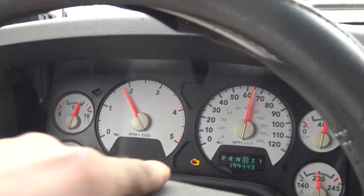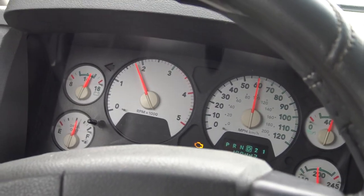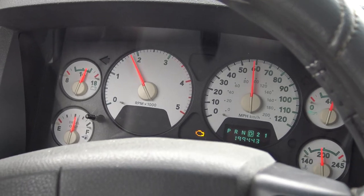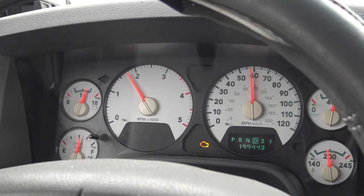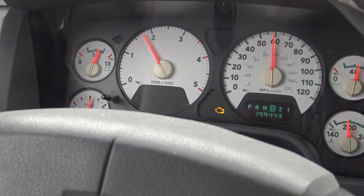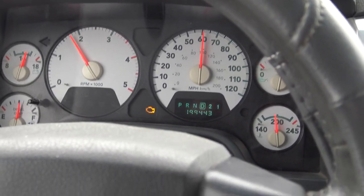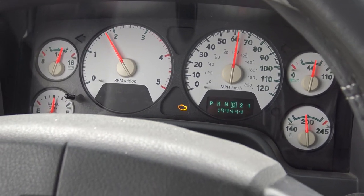And for those of you that are curious, the check engine light's on because of the video I made the other day where I pulled the connector off the CP3 pump, off the FCA solenoid, the fuel control actuator. Whenever you do that, it registers as a fault, but you gotta clear the code. I just ain't got around to it yet.